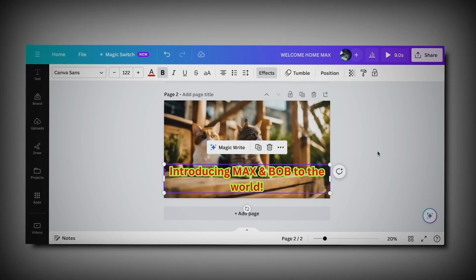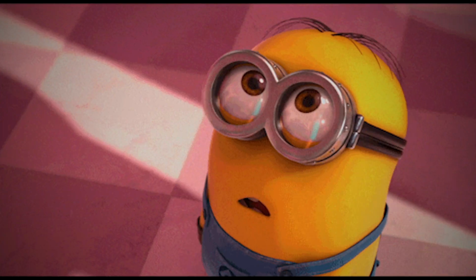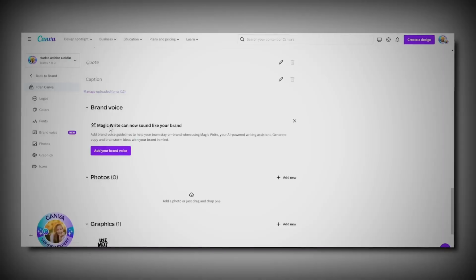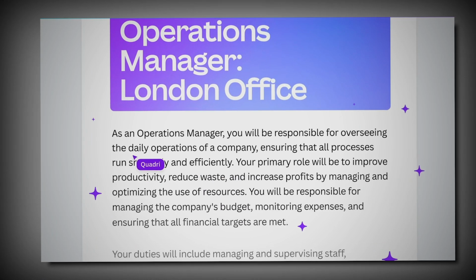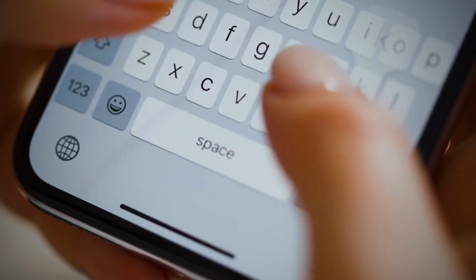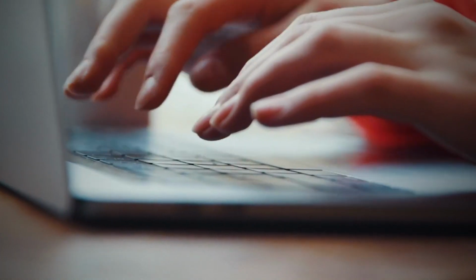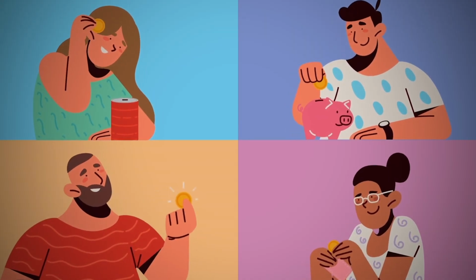But guess what? We're not stopping there. Magic Write isn't just about filling that daunting blank page anymore. Oh no, it's evolved. Now, with Canva's brand voice feature, every word you pen down screams you, similar to having a personal editor, whether you're crafting a catchy social post or sending out that important company newsletter. Rest assured, you and your team are nailing the vibe every single time.